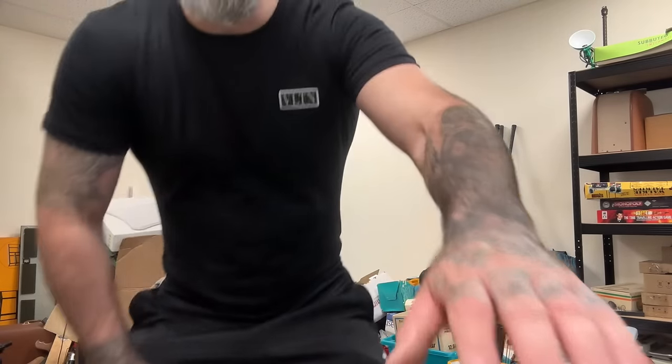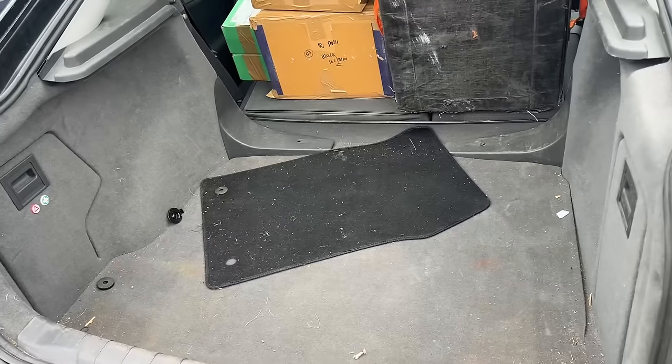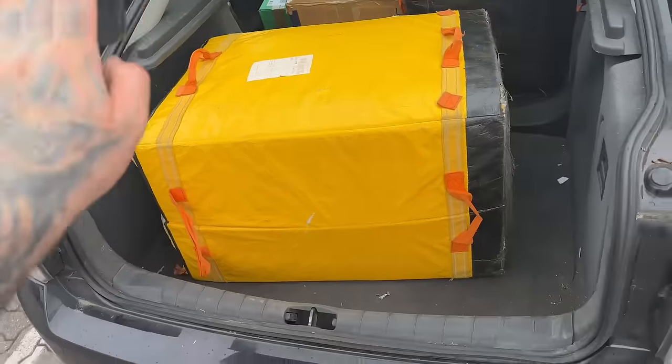No, I think that one extra box is fine. I think we'll just leave it at that one extra box. That's fine. That's good. Considering I was gonna leave it. That would have been a waste, wouldn't it? That's better, isn't it? Can't be wasting space or trips.